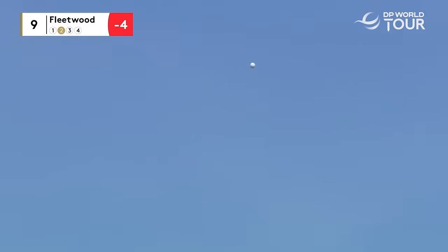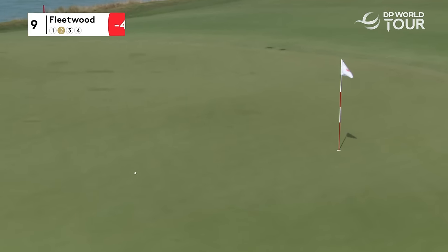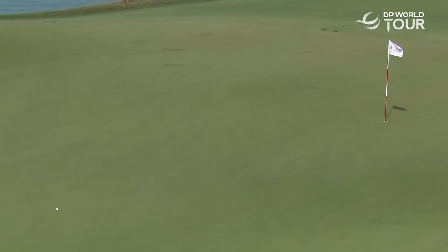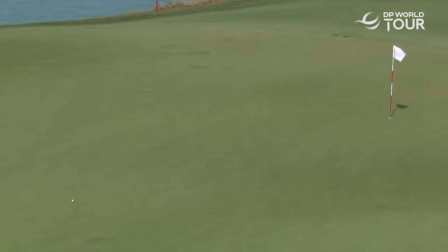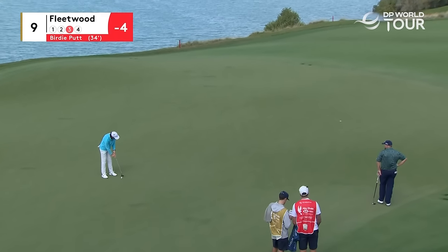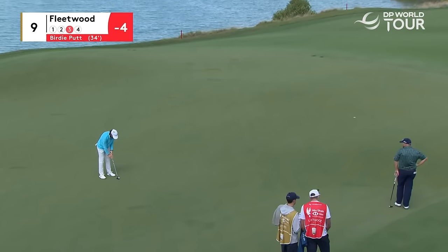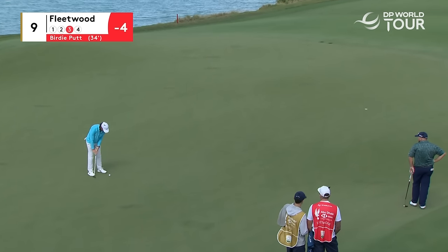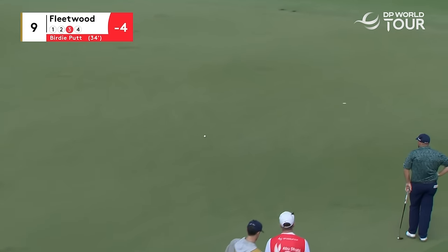Great sound, lovely strike. That's another beauty. Oh, it's just running on, unfortunately. A little unlucky. Yeah, you want to get it to the hole, but good round of golf today. 4 under par, has to go 5, but 2 putts is good. Good day's work.